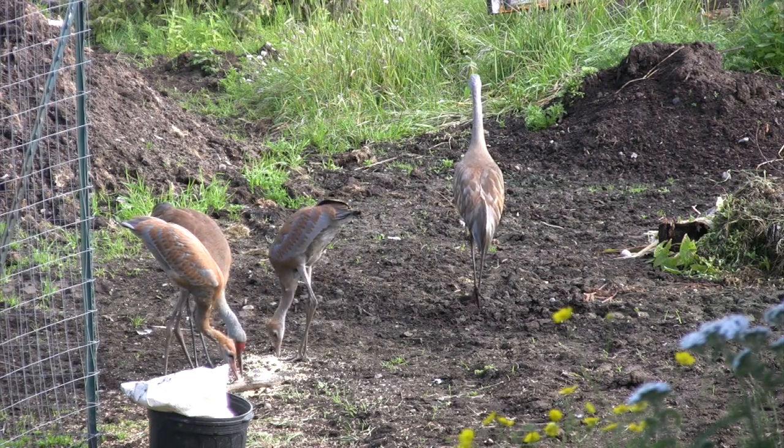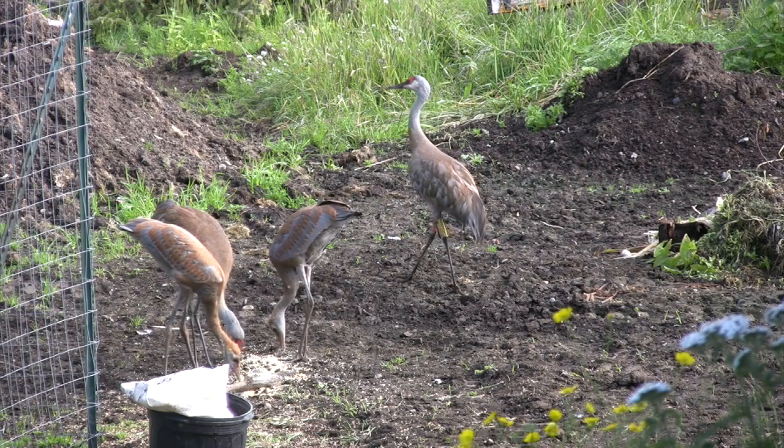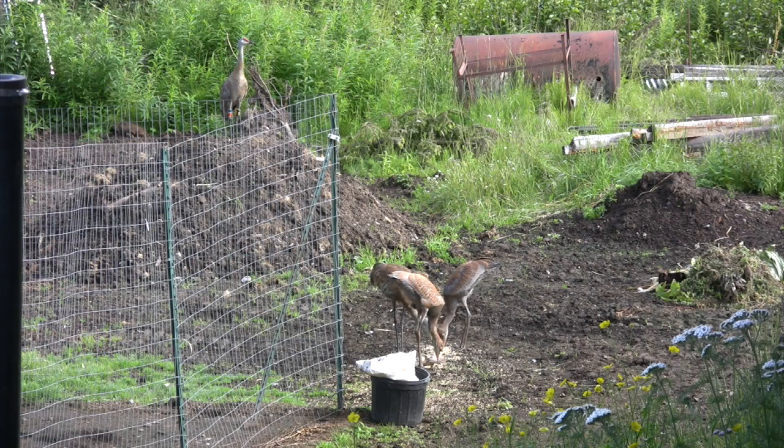We'd never seen them before. And they had one colt that year. I think that was the only year they've had one colt. After that, she's always had two. The best part of having them here is when they bring their babies in and watching them raise their young. And they are such good parents. Humans could take some lessons from them.